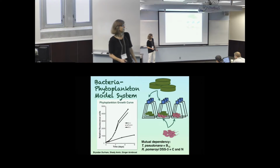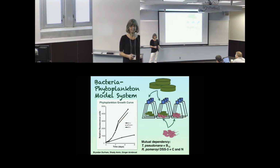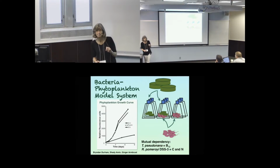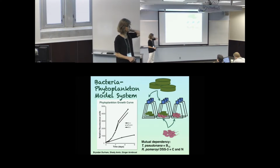So what we decided to do in this experiment is just very simply grow each of these organisms by themselves, so a pure culture, and then to put those two organisms together. And we're just going to look at RNA-seq data to see what's different under those two conditions. So I just want to mention Bryn Durham, who's a former, now PhD student in my lab, did this work, and we've got collaborators from the University of Washington, Shady Amin and Ginger Armbrust.